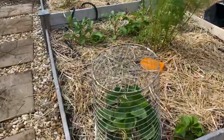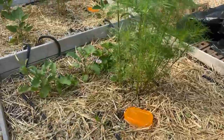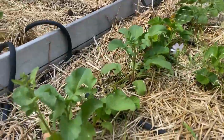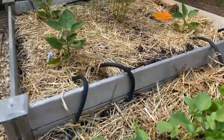The strawberry plants are looking good. We only got one strawberry off of there, but there's some more. Beth planted some flowers. You see our radishes. Look at that. There's a radish down in there. I can never tell on the camera. There's a nice little radish growing down there.